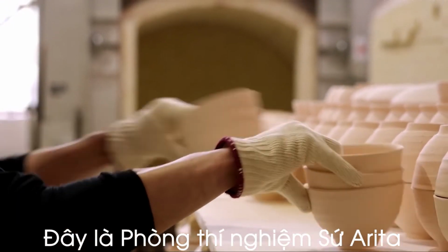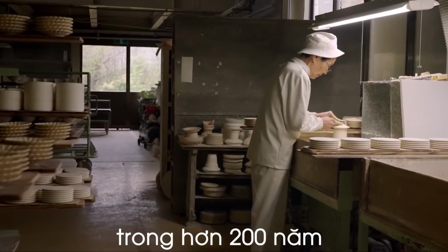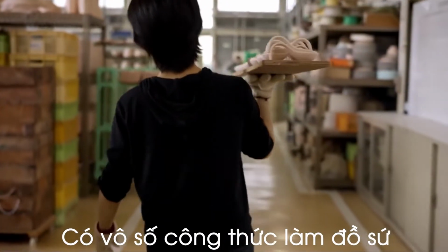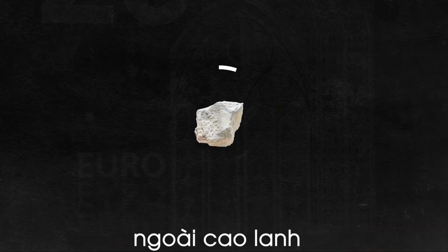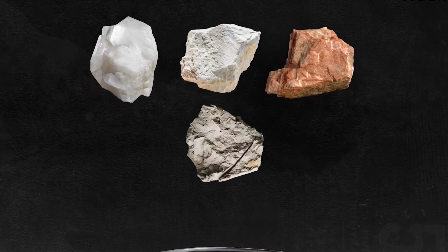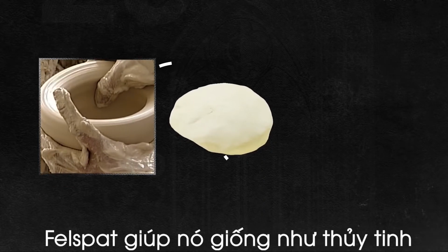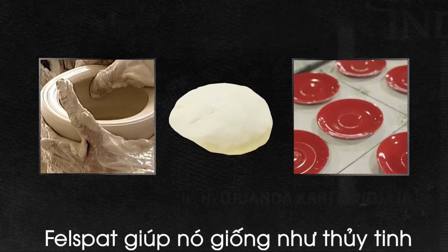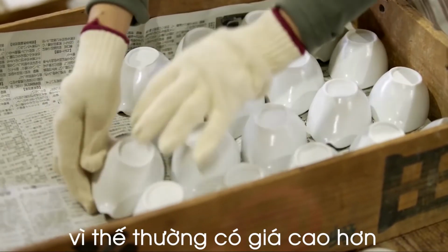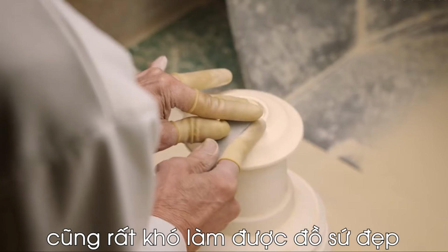This is the Arita Porcelain Lab in Japan. Artisans young and old have made porcelain here for over 200 years. There are countless recipes for porcelain clay, but in addition to kaolin, they usually contain materials like quartz, feldspar, and ball clay. Each one changes the properties of the clay. Ball clay makes it more malleable, and feldspar helps it become glass-like when fired. The whitest, translucent clays need to be free from impurities, and generally cost more than other ceramic clays. But even for experienced potters, porcelain can be tricky to work with.